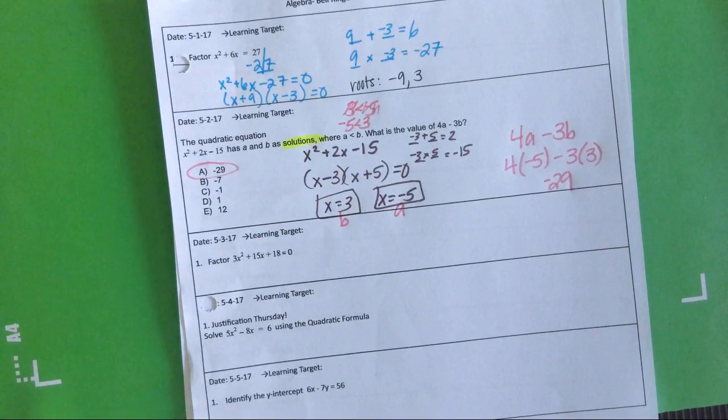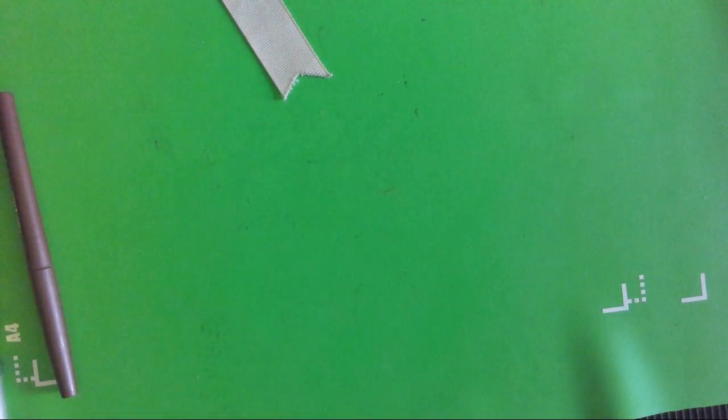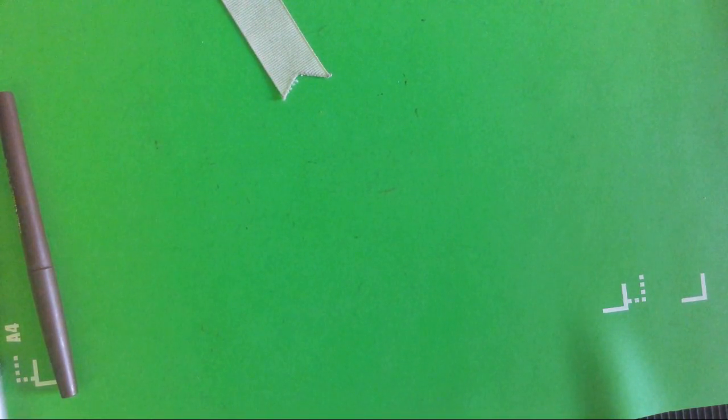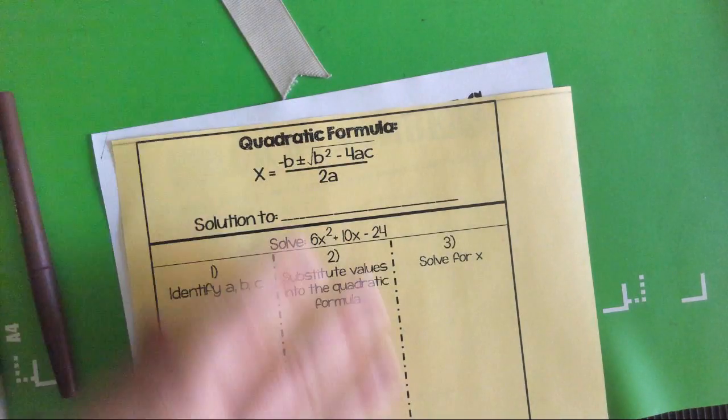Not all the time. Okay, as for today, we've talked about quadratic functions, axes of symmetry, vertex, intercepts, the whole nine yards. Today and tomorrow we're finally going to talk about something new that is still related to graphing quadratics. It's called the quadratic formula.